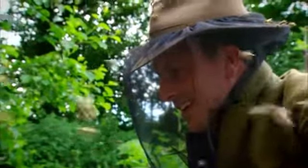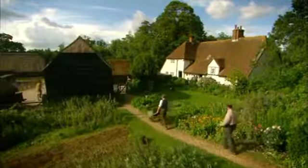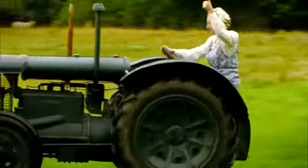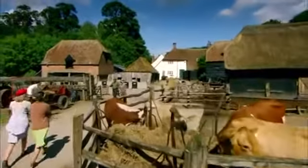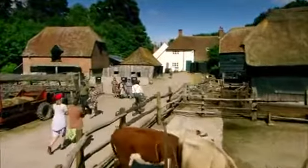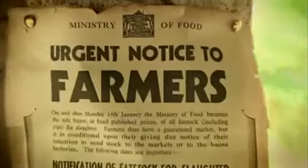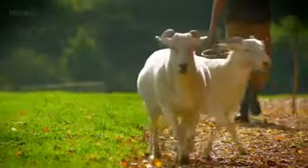Now, historian Ruth Goodman and archaeologists Alex Langlands and Peter Ginn are turning the clock back to the 1940s. Over the next year, they'll work Manor Farm in Hampshire, as it would have been during the Second World War. This time, they face the conditions of 1940, when Nazi bombers brought death and destruction to Britain.